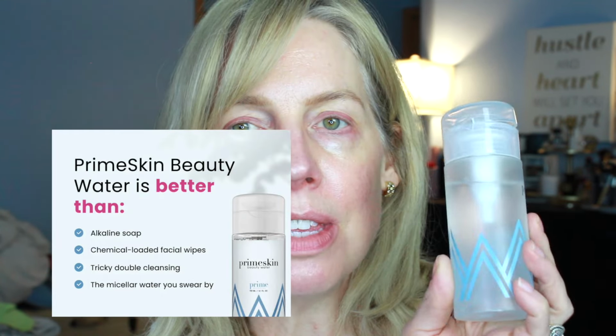You can use this as a waterproof eye makeup remover. You can use this as a pre-shower exfoliator. And when I say exfoliator, I mean in the gentlest of terms. This is a rinse-free formula. It leaves no residue behind. You can use it as a makeup refresh throughout the day if you wanted to reapply your makeup for an occasion. So this is phenomenal.